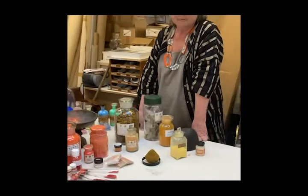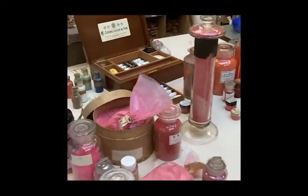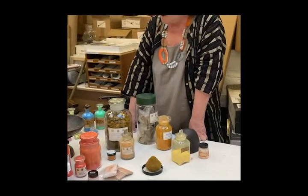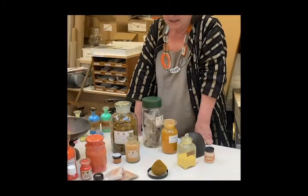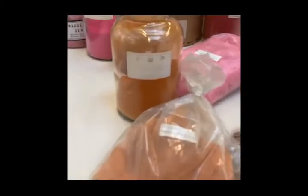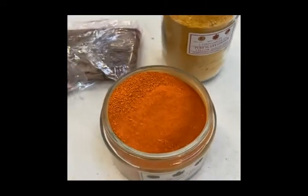Sabine, out of the colours that we've been looking at here, are there any that you find quite surprising or that you haven't seen before? Yes, lots actually. Orange madder I had not only never seen before, I had actually never heard of before. So that was quite a surprise, but obviously not to Lucy at all.